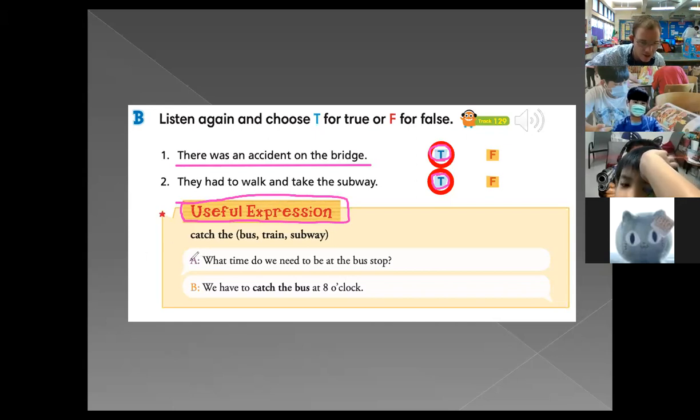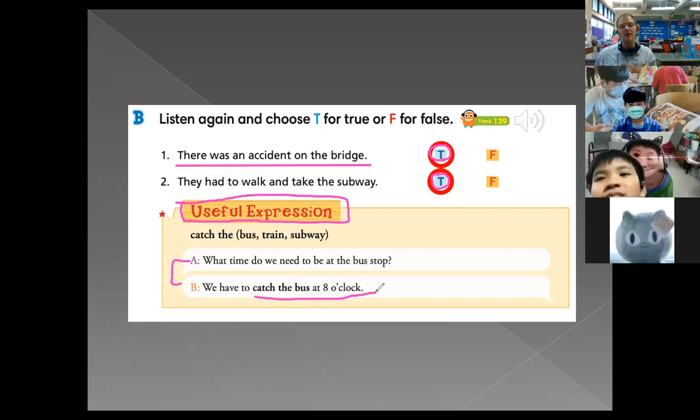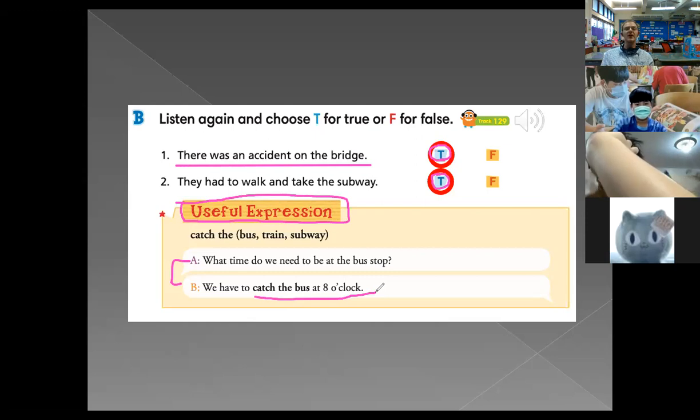So they give us a short example. A, what time do we need to be at the bus stop? We have to catch the bus at 8 o'clock, meaning we have to get on the bus at 8 o'clock. Okay. A very useful expression that we can use. So let me ask another question. Where were they going to when they took the subway? Where did they go to when they took the subway?